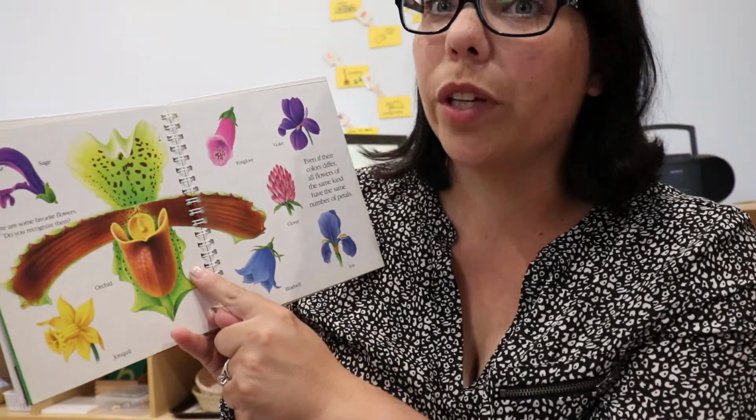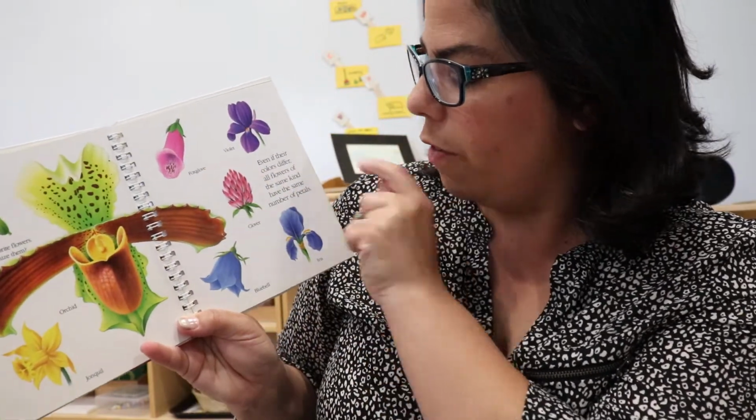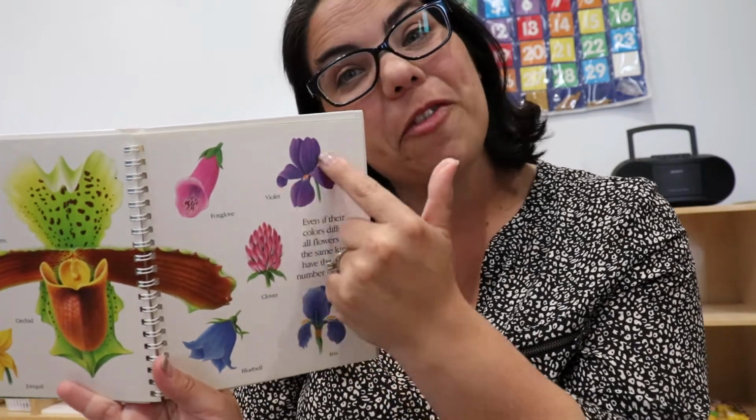Here are some flowers. Do you recognize any of them? There's the orchid. Those are really pretty flowers. There's the sage. There's the foxglove and the violet. Here's a violet. I know we've talked about it. We have a friend Violet, huh? And it's a type of flower. It also can be a color. It's a color as well. There's clover. Okay. Some of these irises. Florists get their flowers from plants grown in farms in warm countries or in sunny greenhouses.